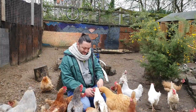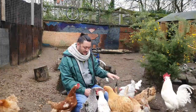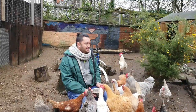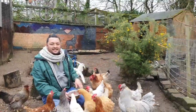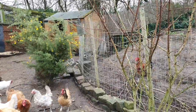Right, Jessica and Lily are asking, which is the eldest and how many chickens are there? Hello Jessica and Lily. The eldest is Princess, who is 9 years old. He's a cockerel just over there. Do you want to have a swing over and see if you can... Okay, I don't think he's going to come over. He doesn't much like the crowds, but he's the eldest.